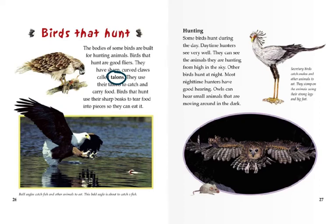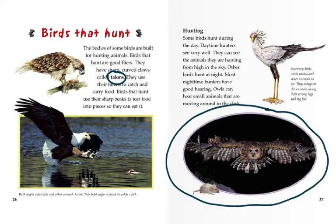When birds are hunting, some of them hunt during the day and others are night hunters. So this owl here, we know owls are nocturnal. So they sleep during the day and they're awake at night. And that's when they do their hunting. This poor little mouse better watch out. And one thing that makes owls so stealthy is that their wings are made so that air passes through them. So you rarely hear them coming. It's like a sneak attack. They sneak right up on their prey.